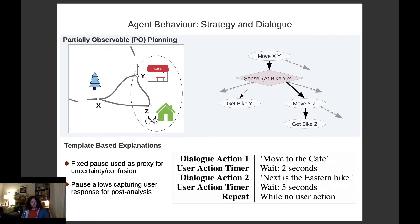And at each of these states, there's one of these templates attached, which has different interaction cues. So for example, here, move to the cafe, and there's a pause, and then there might be some kind of elaboration or explanation, and then another pause, and then some kind of repeat.